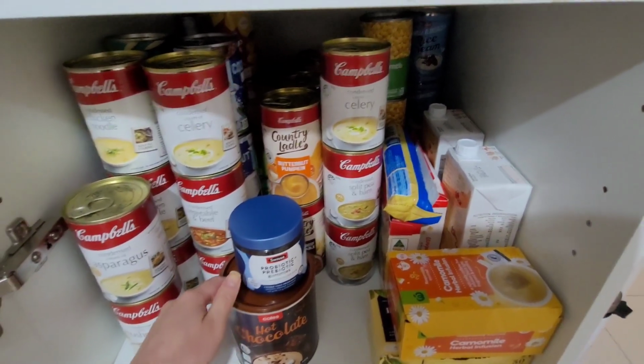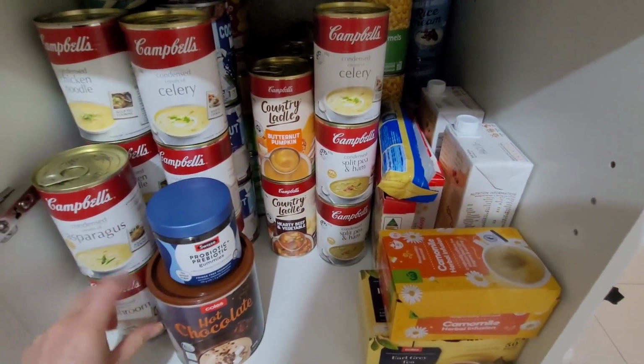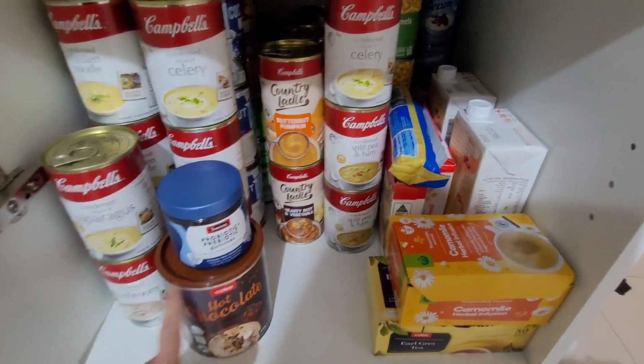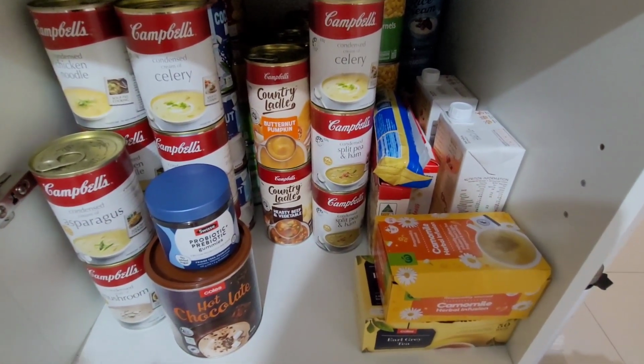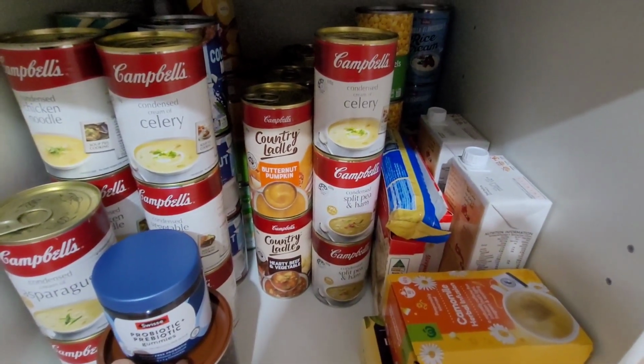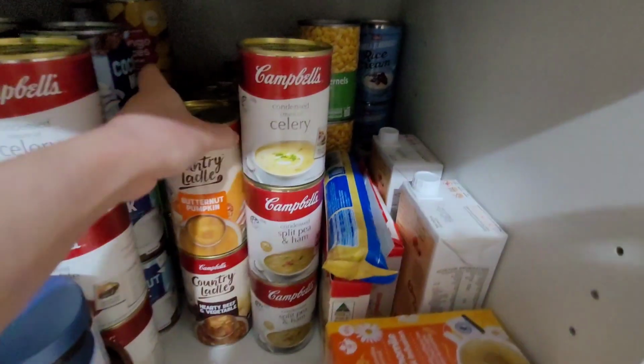My probiotic and prebiotic gummies and my hot chocolate. I actually grabbed another one for my stockpile, but I'll show you guys that in my haul, which will be towards the end of the video. And then I've got my butternut pumpkin here, my beef stews.